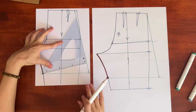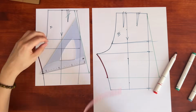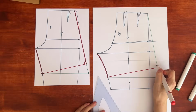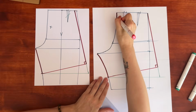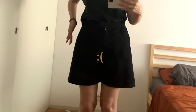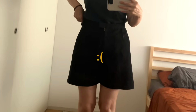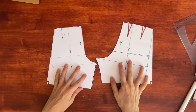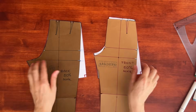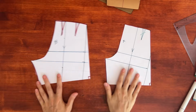And then you draw a line towards the side seam in such a way that it hits it at 90 degrees. If you just draw a straight line here, you will end up with sad-looking shorts like this. See, this line looks like a sad smiley face and it's not right. So when you look at your shorts pattern, the hemline should be going slightly up like this.